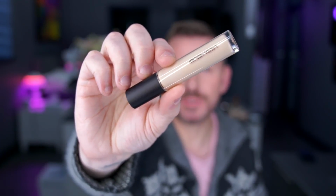This is great. Laura Mercier, the Flawless Fusion. That is a beautiful concealer. So, Laura Mercier, this is amazing. You can use this all over the entire face if you wanted to.